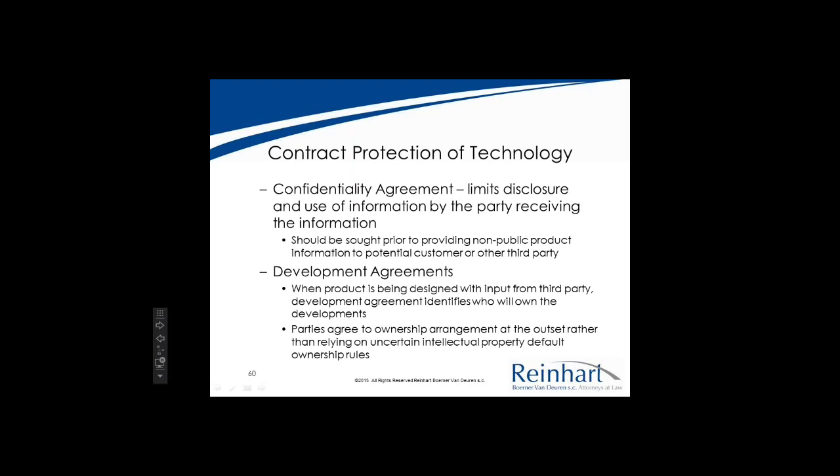The other potential value for confidentiality agreements is that one of the key limitations in the patent process is the effect that a public disclosure has on your ability to file for patent protection. So in many foreign countries, once an invention is publicly disclosed, you no longer have the right to pursue patent protection. Having a confidentiality agreement covering a potential disclosure basically makes that disclosure to a third party a non-public disclosure.